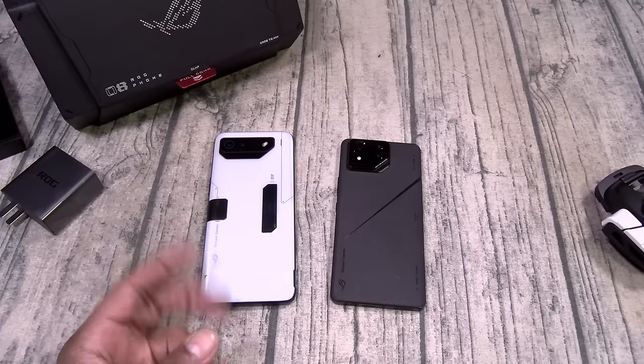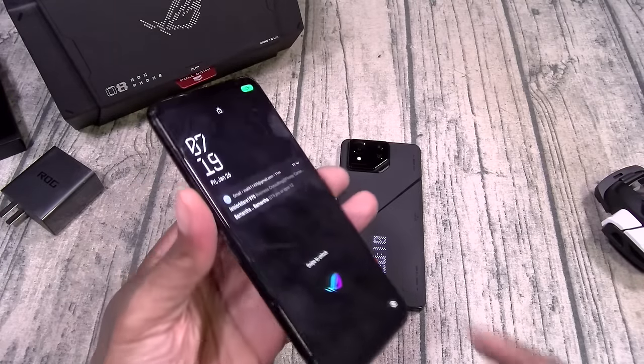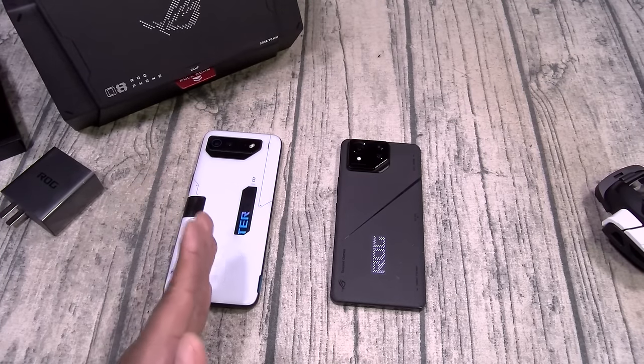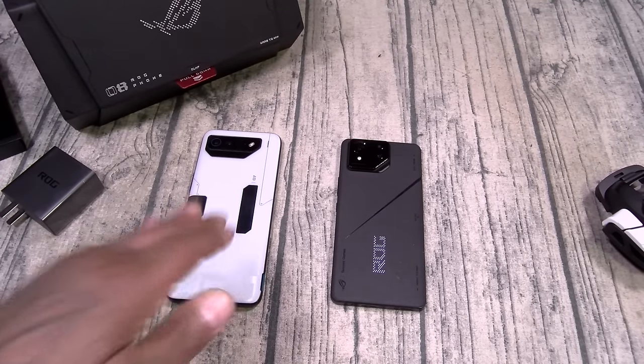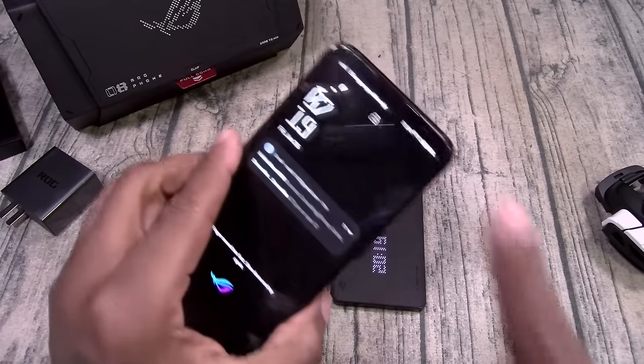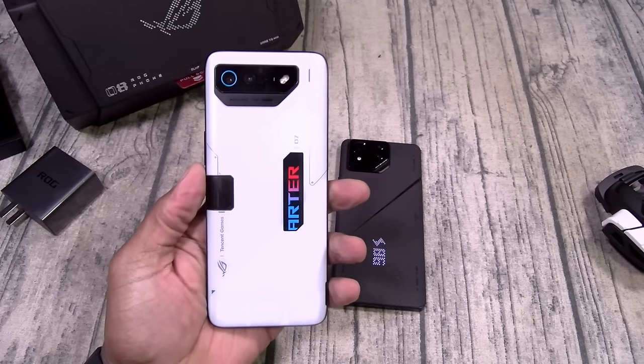There's actually two downgrades. With last year's version, you had the two front-firing speakers, which is easily, and I mean easily, the loudest and best-sounding speakers on any phone that I've ever used, okay? These two front-facing speakers are incredible.